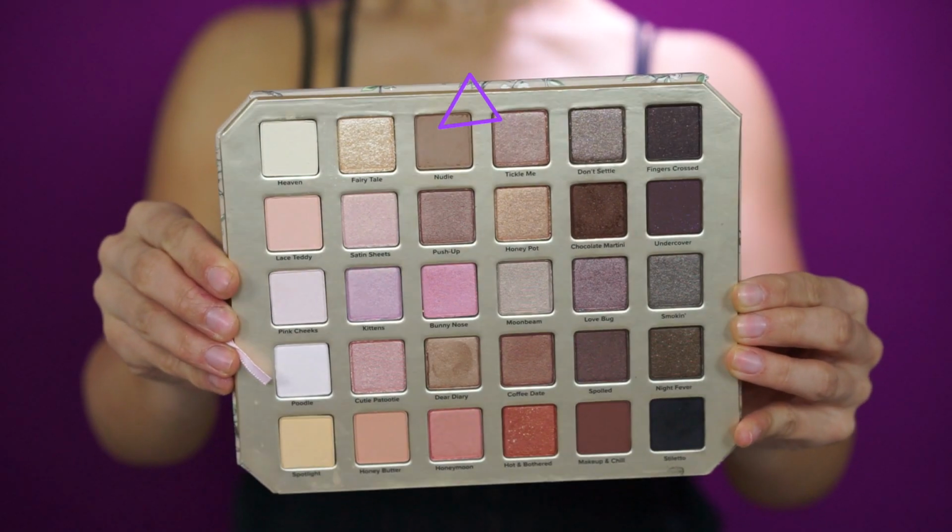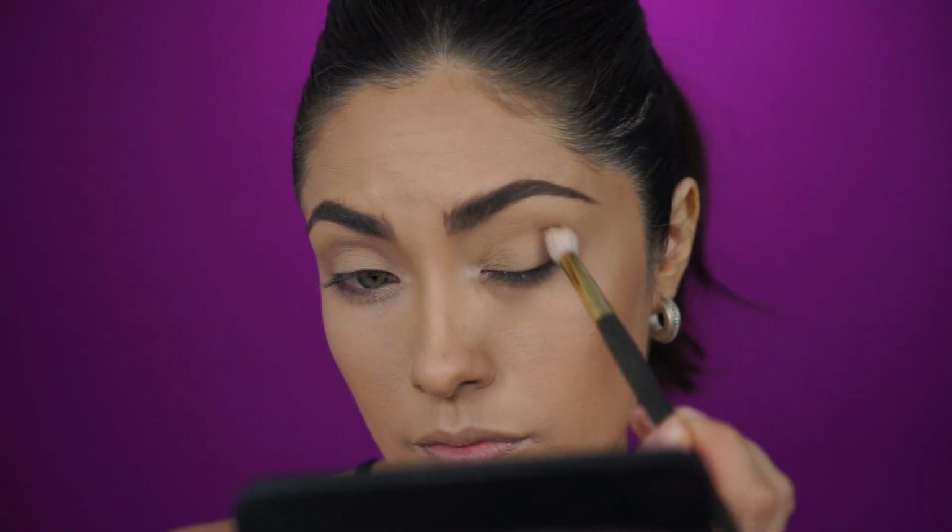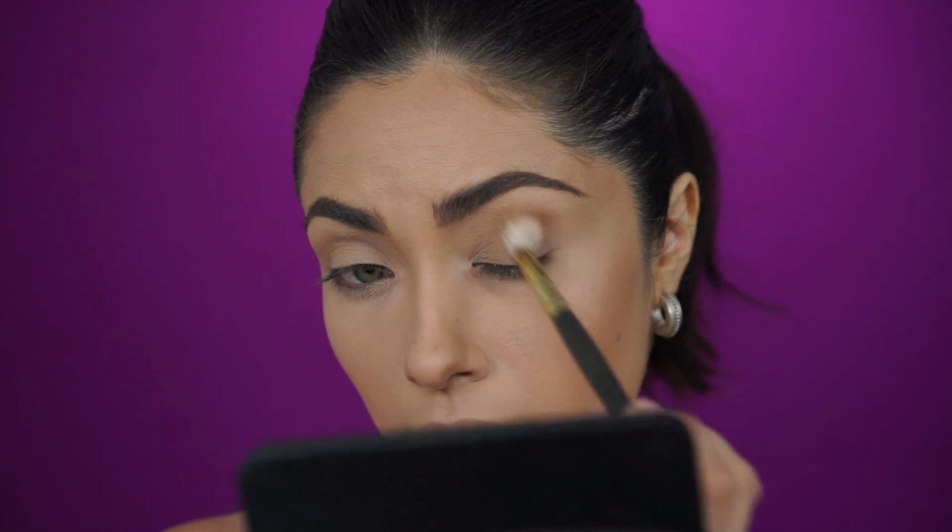So I'm gonna start with Nudie from this palette, and I'm going to apply that to the crease as my transition color. And whenever I already have my base on, I like to knock off as much product as possible and slowly build on the color. And I also pat it onto the eye first and then blend without picking up the brush or doing extreme swiping motions so I don't get any fallout. So I'm just applying this to the outer V and the crease.